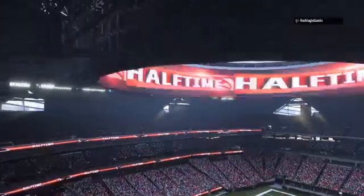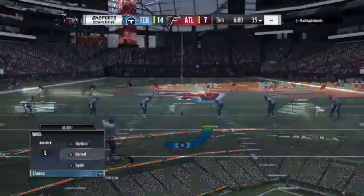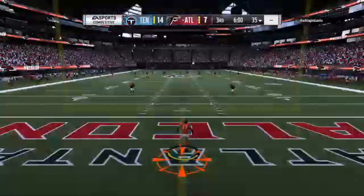Time for a break. And now, due to apparent time constraints, we fast forward to the beginning of the second half. Both teams appear ready for the fight ahead, and we resume action here in quarter number 3.